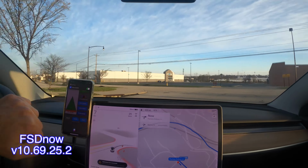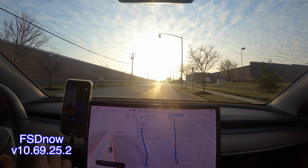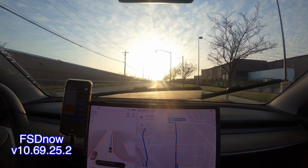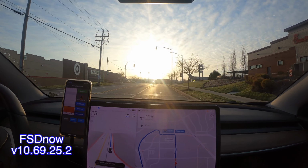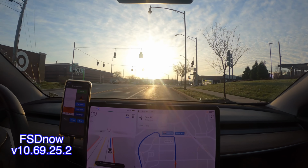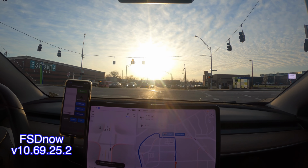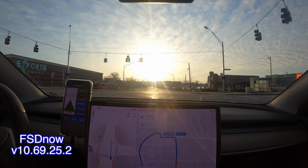Okay, voice control is now on. Into the sunshine here. FSD now. Oh, let's clean the windshield off a little bit. So I still haven't got the version 11 update. Elon tweeted that they were going to do another point release before they go out to wide.